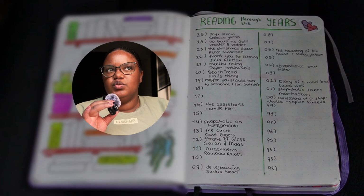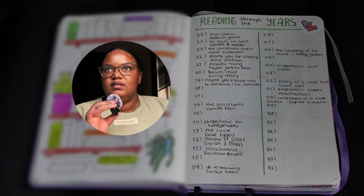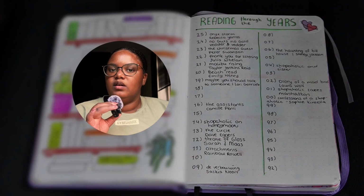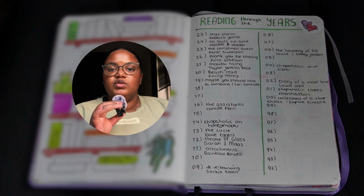And this is just to see how diverse I read in terms of publication year. And I feel like I'm doing quite a good job. I personally thought that most of the books that I was reading were either from 2025 or 2024. But as you can see, I have even read a book from the year 2000.